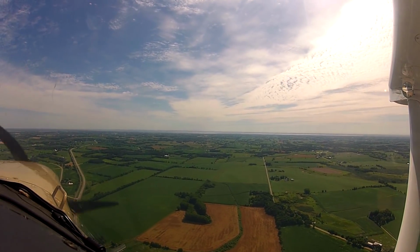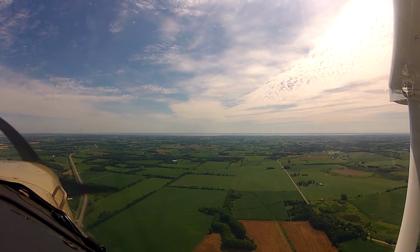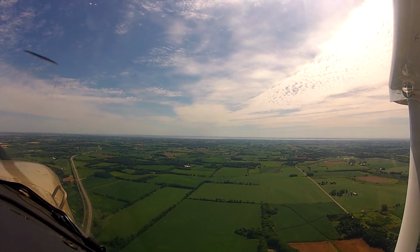Cherokee, mile southwest of Fisk, rock your wings. Cherokee, good rock. Check your gear down. Continue northeastbound along the railroad tracks for right downwind runway 27. Kodiak, monitor tower 126.6.